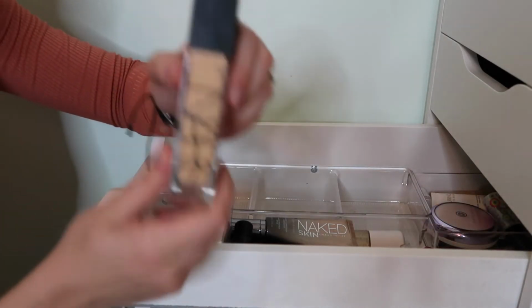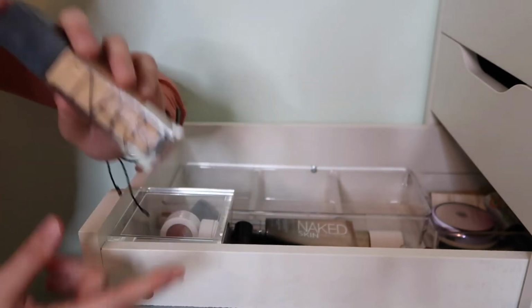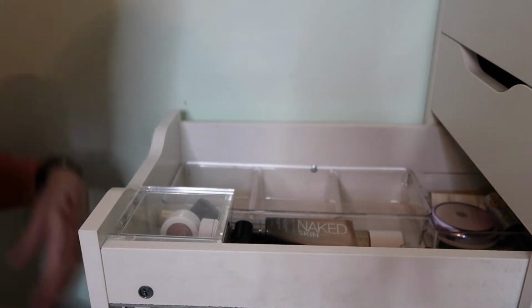Then I have my NARS Natural Radiant Foundation. I'm keeping this. I'm trying to get through all my foundations.